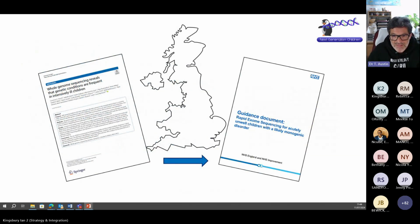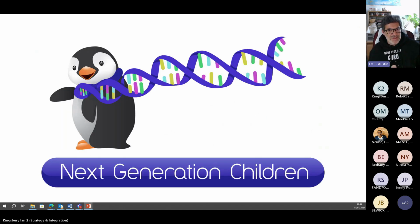We now do whole genome sequencing. It started with whole exome sequencing, but I think this study was one of the drivers to expand it nationally into the R14 panel. So I'll now hand over to Helen.